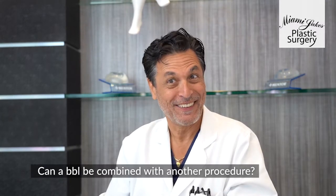No, again, state law. State law says that if you do any procedure in the state of Florida, no matter what it is, you are only allowed to take out 1,000 cc's total fat as a supplementary procedure. Let's say you're doing a tummy tuck and you need to clean up on the sides, you're allowed to take up to 1,000 cc's, but you can't do a full liposuction with 1,000 cc's. That 1,000 cc is not intended to do liposuction fat transfer.